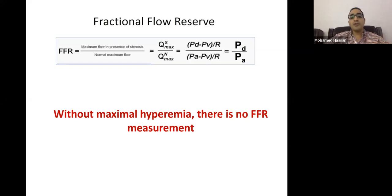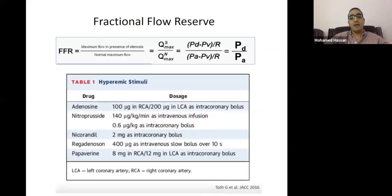FFR is not done without inducing hyperemia. You should achieve maximal hyperemia. Without maximal hyperemia, there is no accurate FFR measurement, and you induce hyperemia either by intracoronary or intravenous adenosine infusion. Intravenous adenosine infusion needs a large bore cannula, or it's actually better to put a femoral vein sheath. But intracoronary, the standard is to give 100 mic in the right coronary artery and 200 mic in the left coronary artery.